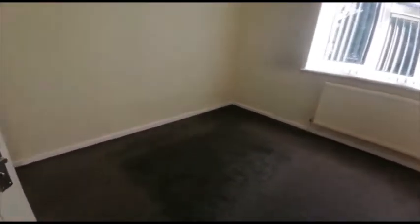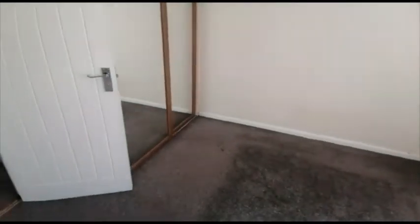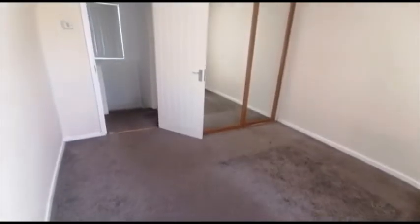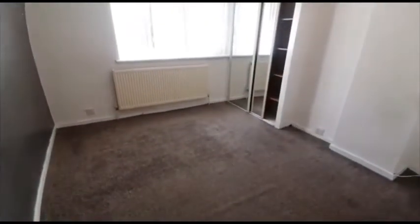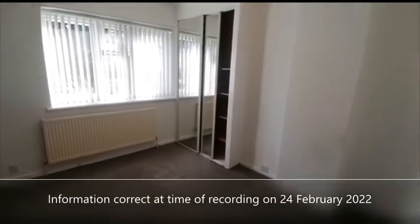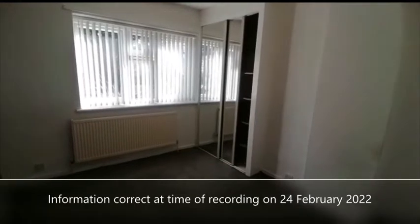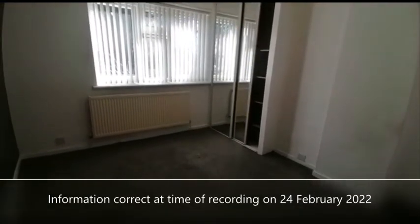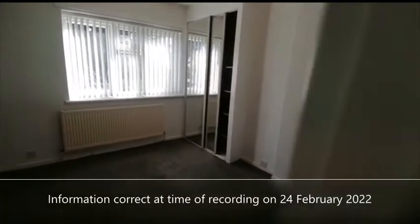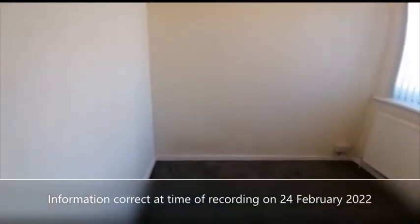The first of the bedrooms with fitted wardrobes, good size room. Another good size there, double bedroom or king size perhaps. And lastly, we've got the third bedroom, the box room.